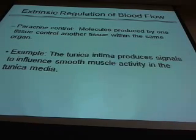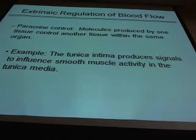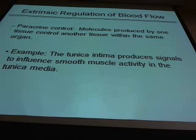Paracrine control. Paracrine, as opposed to endocrine, as opposed to exocrine. What's paracrine? Molecules produced in the tissue control the same tissue or act within the same organ. Paracrine acts close by, in the same organ.